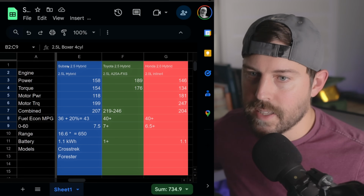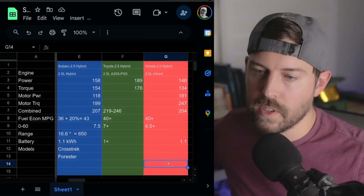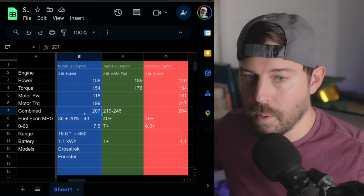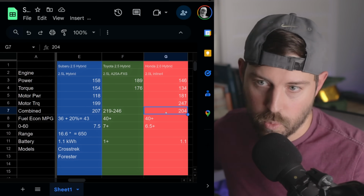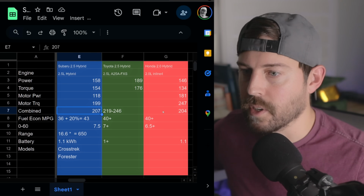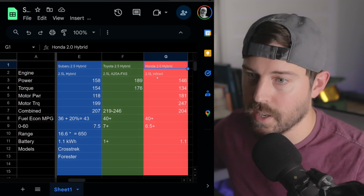Subaru's hybrid, these are all eCVTs. There's not going to be any sort of gears. Sometimes Honda puts fake gearing in, but it is what it is. A combined 207 horsepower, which is down compared to Toyota. And it's close to where Honda is, maybe a little bit better. All right. But again, wait till final numbers. But at least it seems to be competitive, especially with Honda's 2-liter hybrid setup.